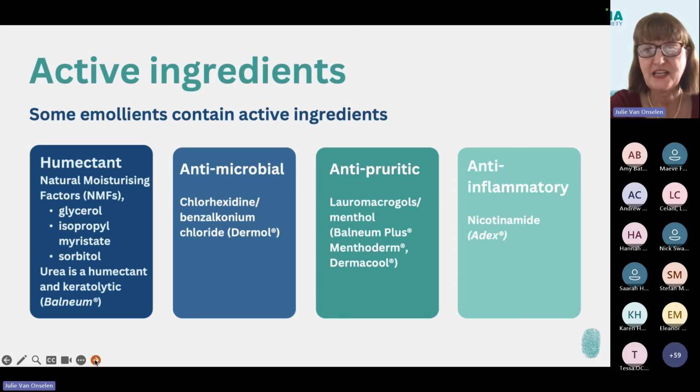So some emollients actually contain active ingredients. When we say active, some have an ingredient added to them. So most emollients, and we'll talk about the different formulations, whether they be ointment based, which is mainly paraffin based, or whether they be creams, which is a mixture of paraffins and water. Some emollients can be very bland and not necessarily have an active ingredient, because they're just emollient ingredients. But some emollients also contain active ingredients.